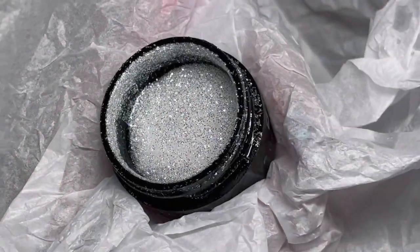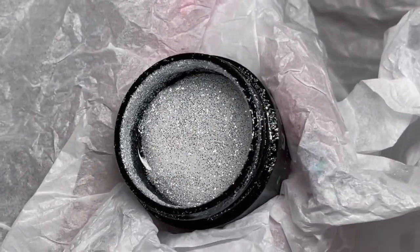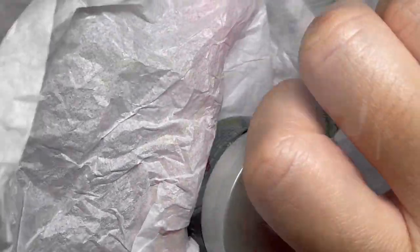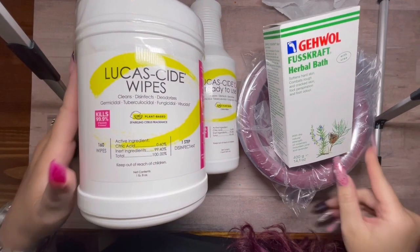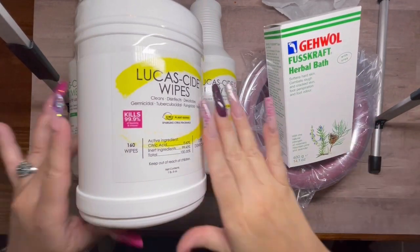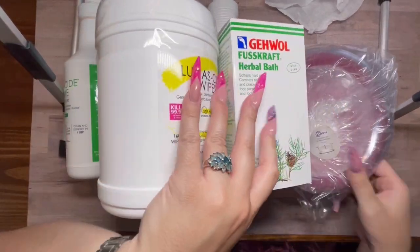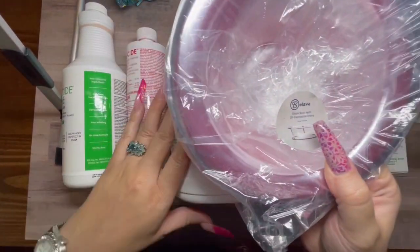And this is that Diamond Glitter Gel. How gorgeous is that? So from my door prize, this is everything I got. I got a whole bunch of stuff from Lucas-cide, Gehwol, and from Belava.